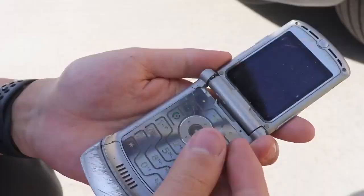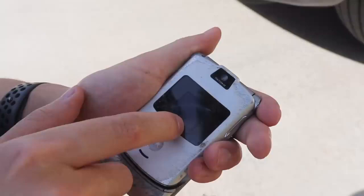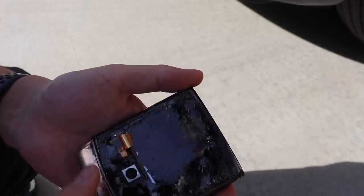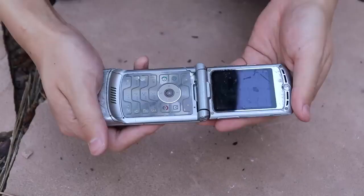Some pieces of metal broke off, a hinge is broken, the front screen is cracked, the front glass is cracked, and the camera is cracked. On the new one, I don't really see much more damage. I can see it still works a little bit. So the new Motorola wins the running over test that I just came up with. This is a fun test to do of all flip phones.